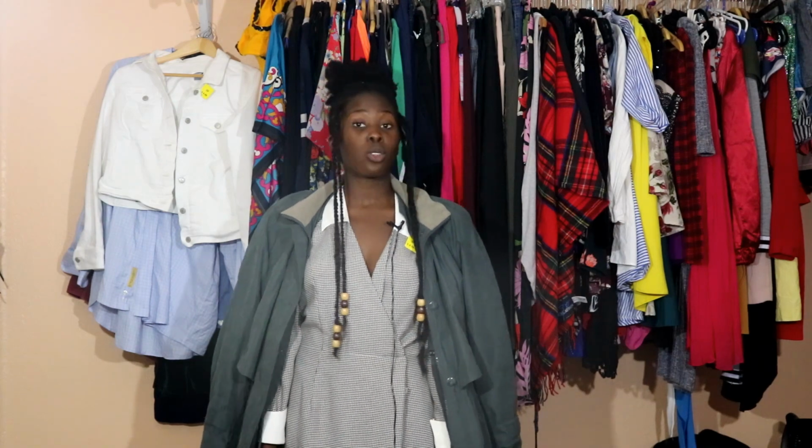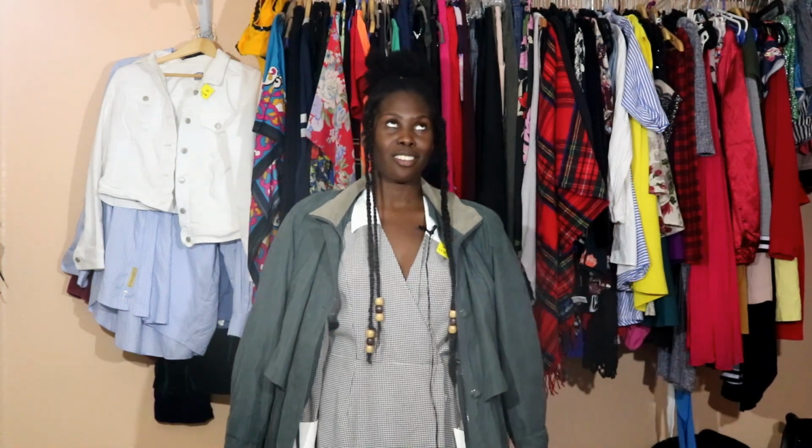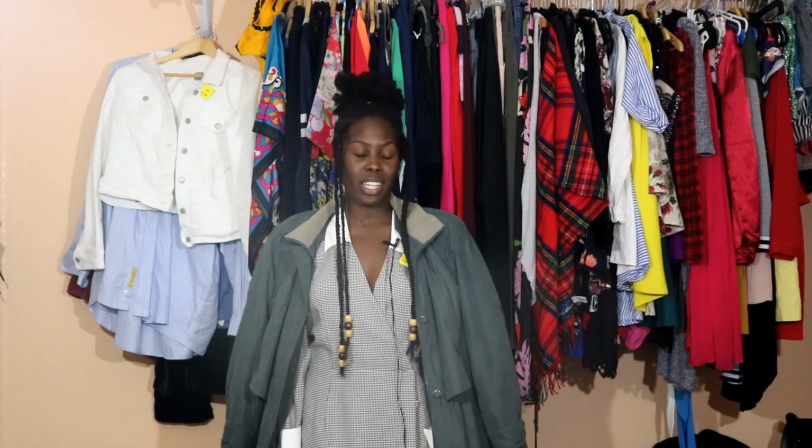Okay guys, so next up I have this men's parka. As you guys know, I am not afraid to shop in every single section when I'm thrift shopping. I go to the men's, I go to the women's, I go to the kids section. I'm in every single place because I know there are hidden treasures. And I found this hidden treasure at the Salvation Army, and you guys, when I tell you I got this for a deal, it was $4.